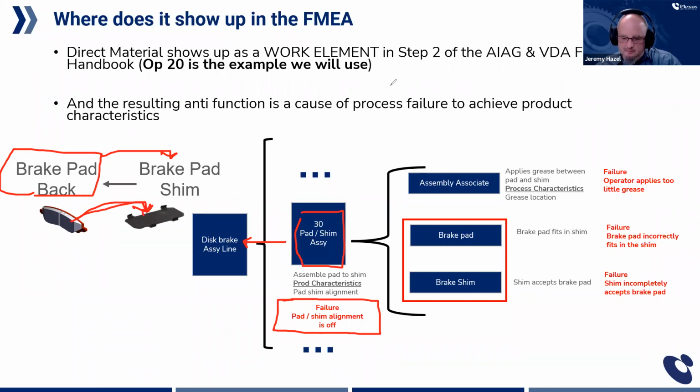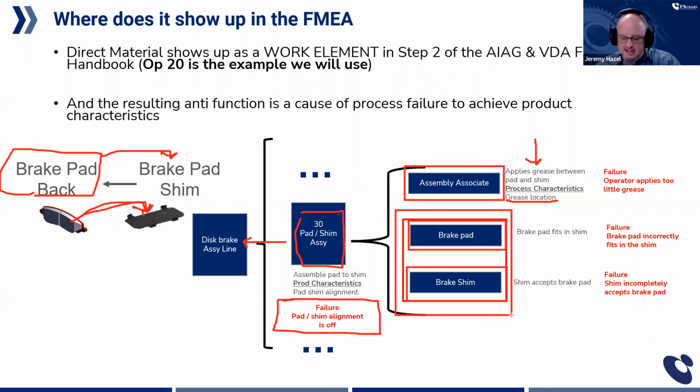Now, traditionally, we will have an assembly associate, right? Somebody that is securing these. And this is where the ambiguity comes in. The brake pad and the shim are your direct materials. Now, notice here what we have, and I'm setting the stage here. Every work element has a function, and every work element's function has a process characteristic. The question is, why don't we include these things right here?